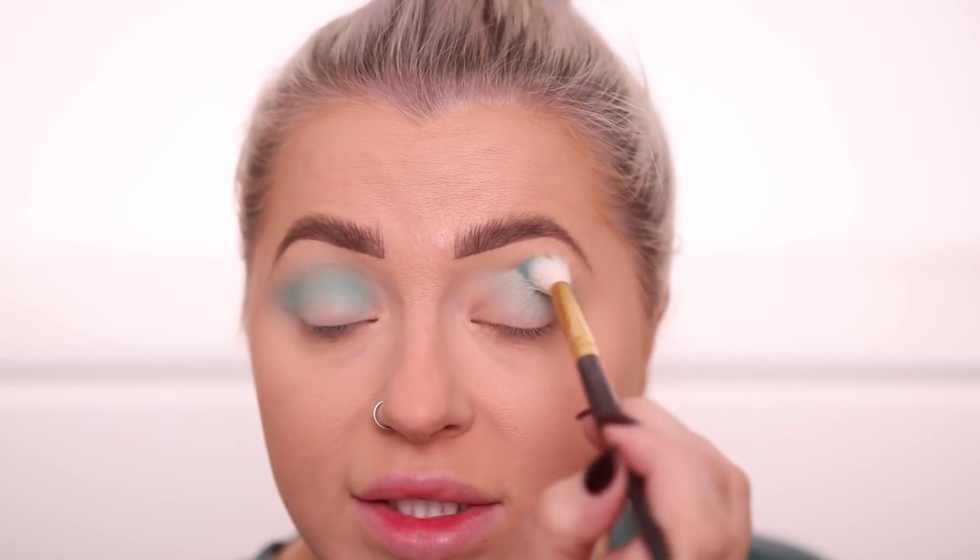So this shade's really nice and pigmented, which I'm not surprised. So I'm actually going to pull this out just a little bit, just make sure that I'm blending out. It has glitter in it in the pan, but you don't see it on the eye. I'm not the biggest fan of those kind of shades that have glitter in it. I don't really understand the point of it, the matte with the glitter, because you can't see it once you blend. So to me, when I see those type of shades, they're really just matte.